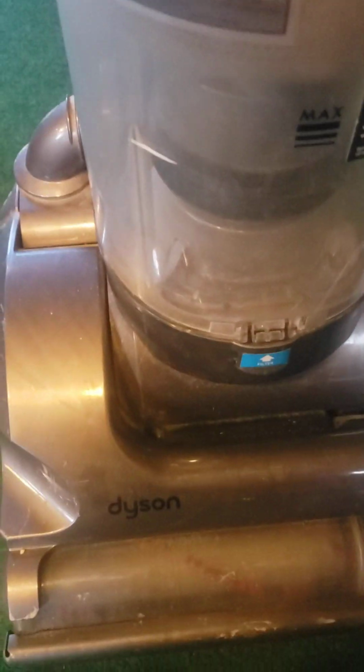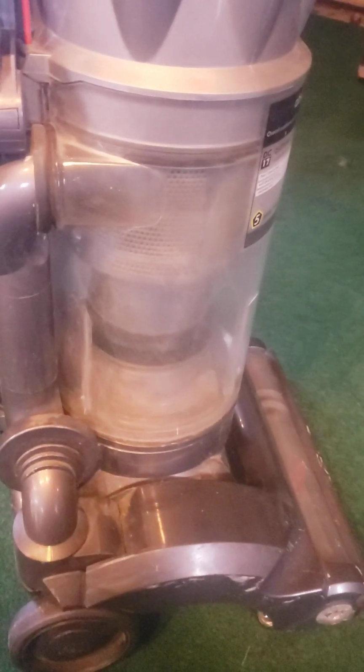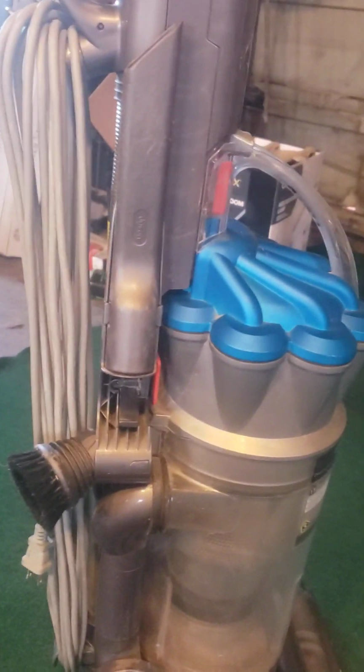And you won't believe this, folks. Take a look at how beautiful this dirt bin and this brush plate turned out for me here. That was the most difficult part of the vacuum. Here, I'll turn the vacuum sideways so you can see how good it turned out. And I can't wait to run this for you all. It's so powerful, but it's super quiet, too, now that it's all cleaned out.